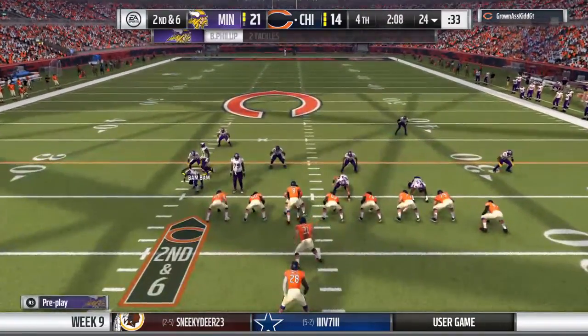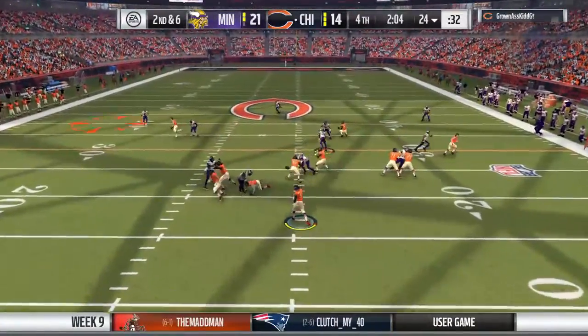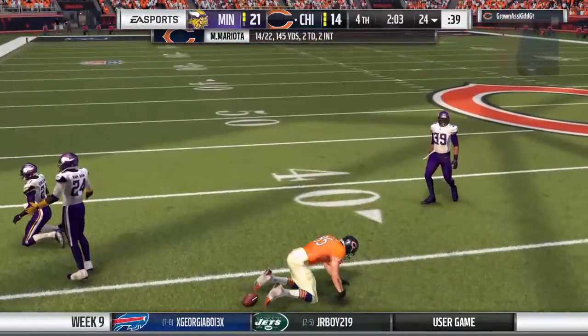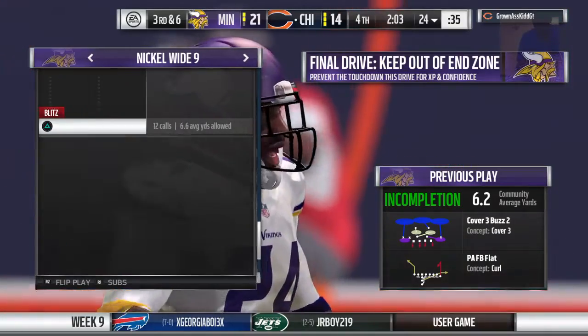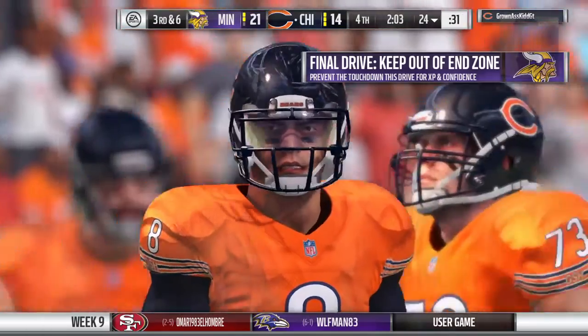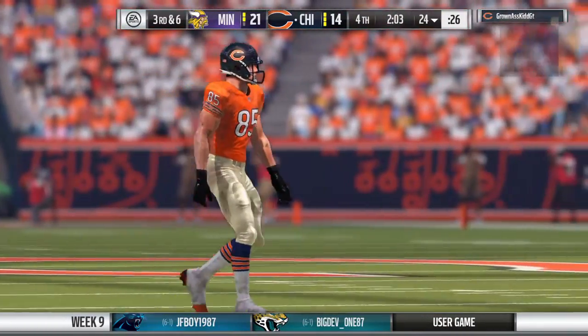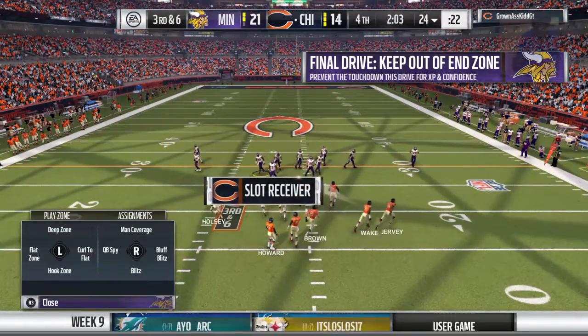Looking to speed things up here, going with some tempo. Now a second down throw for Mariota. And the hit jarred it loose. It's incomplete. Around 2 minutes to go, and if the D can hold them, that'll end this one.